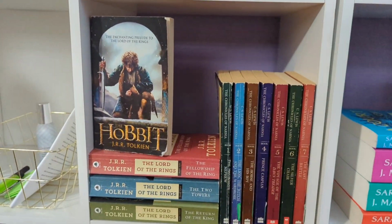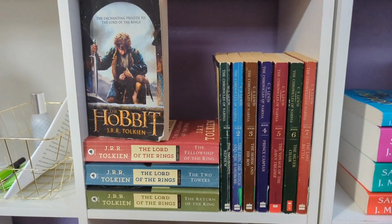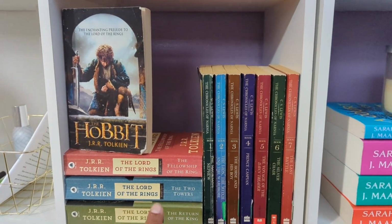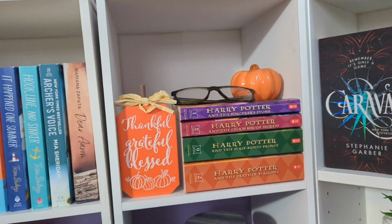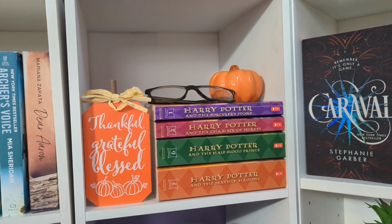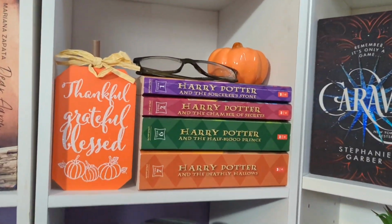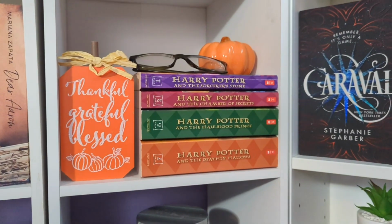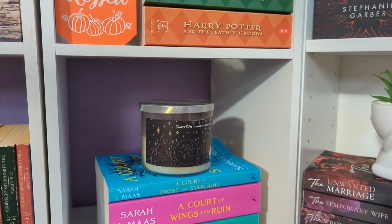Then we have Narnia and the Lord of the Rings books. These are classics, staples in reading, and for now they'll stay here, but if I have to move them, I'll move them. And that was the Katie Robert shelf. Okay, and for fall, obviously we have the Harry Potters right here. I don't know how often I'll change it seasonally, because I feel like Harry Potter is such a fall series, so we'll see if I keep it there after fall. We just got some pumpkin decorations, so cute, although I might move them, we'll see.